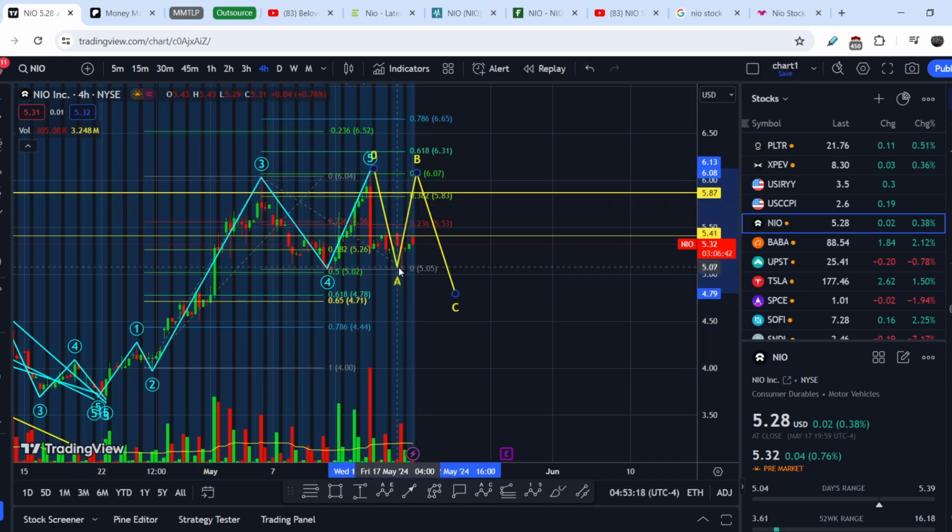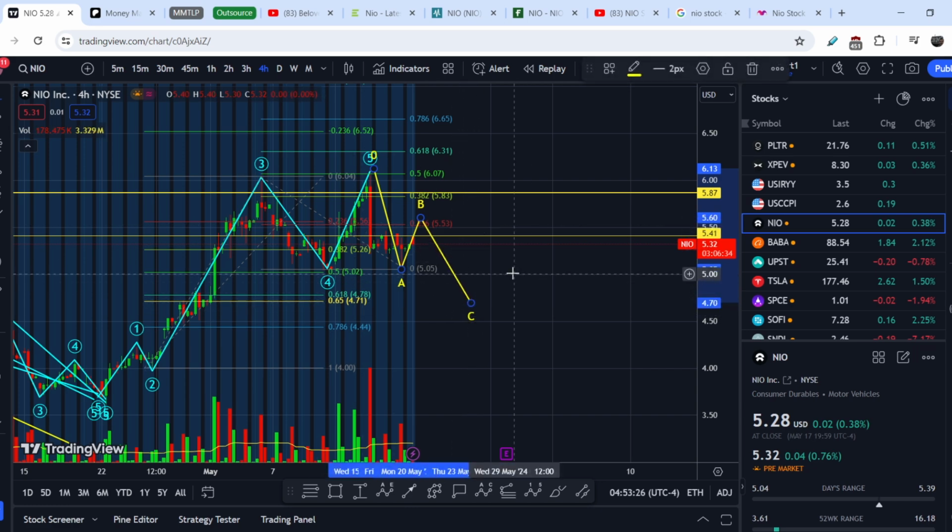This means this potentially might be our A wave. We have to form our B wave, and we might have another leg to the downside to complete the C wave. And guys, this is another evidence how powerful technical analysis is.